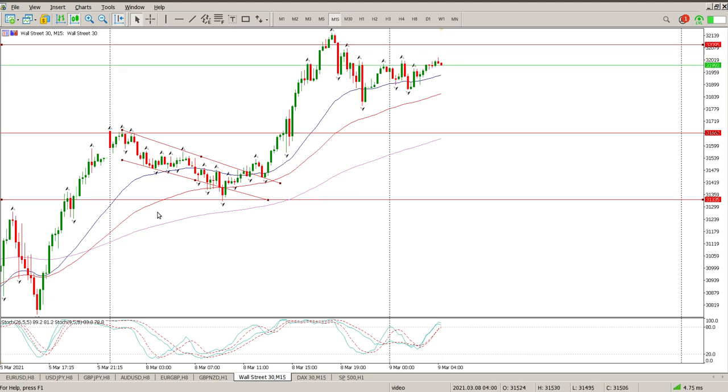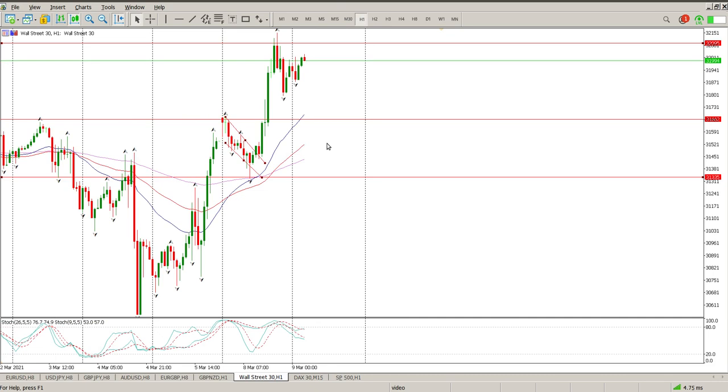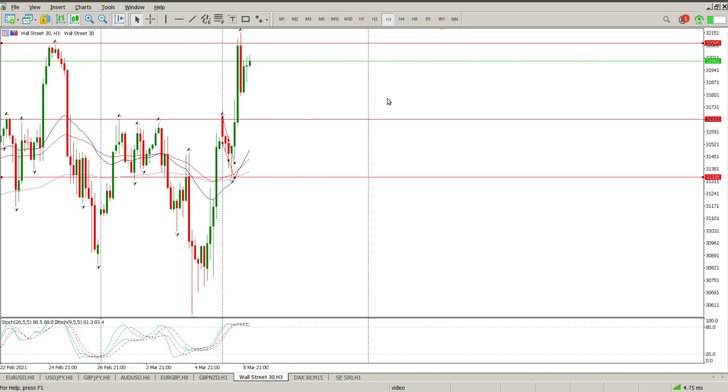Okay, anyway, that's enough of that. So let's just have a look at what we have today. Trend is up at the moment on the 15-minute, trend is up on the 1 hour, and trend is up now on the 3 hour. So pullbacks are to be bought.